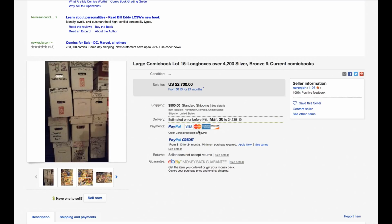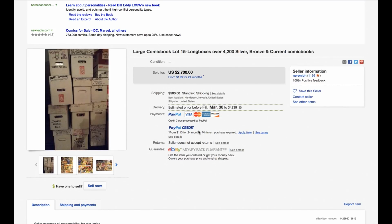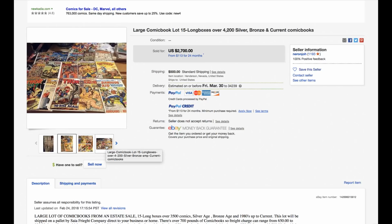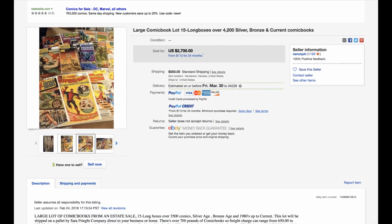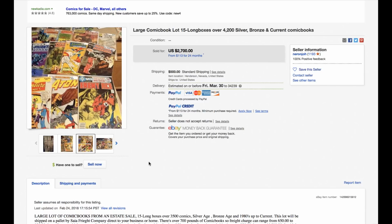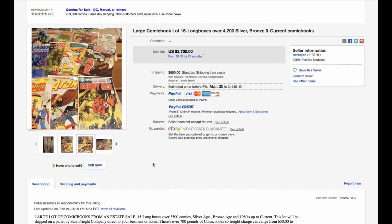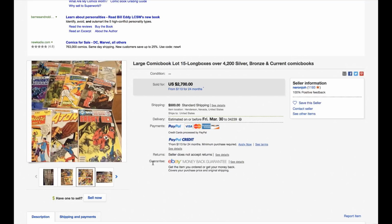How about this one? I think this might be a better deal, to be honest. You know why? More pictures. Oh my goodness. Okay, at least you see some good stuff there. There's some Silver Age. Okay. 4,200 books for 2,700. I think this is a better deal if you are going to spring out this kind of money for this many long boxes. Note to the first seller, you don't have time to list books individually? Take some pictures. It is so hard.